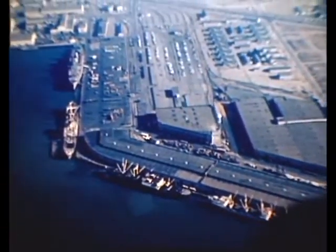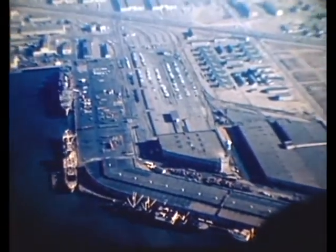The Board of Port Commissioners adopted a bold plan for expansion to fill in the shallow waters of San Francisco Bay and create new land extending more than a mile out from shore. High-grade sand deposits are found in the bay bottom to the west of the airport.